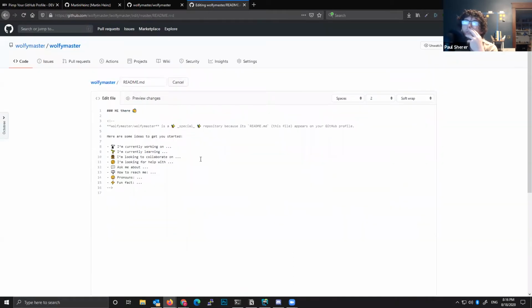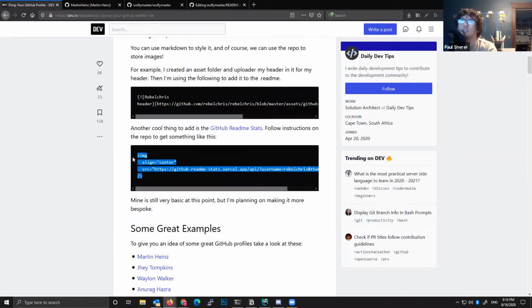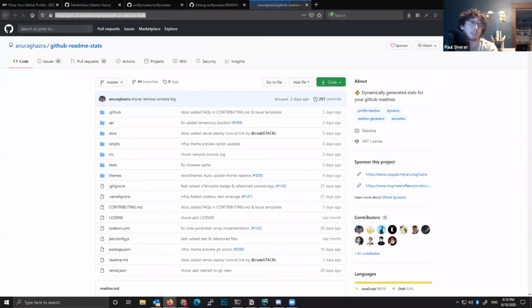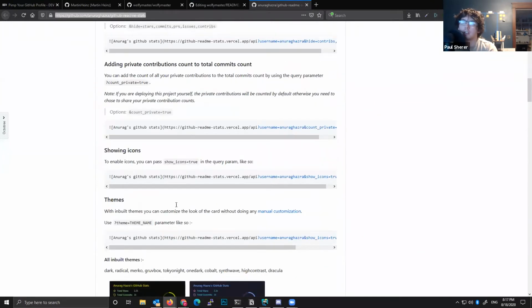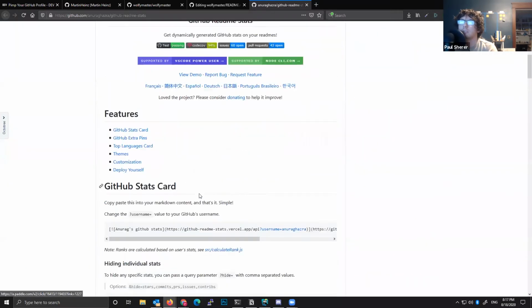We need to be able to update this. I'm not good at Markdown. This is another repo that I have linked in here called GitHub README Stats. That is what everybody seems to be using, but this dude created it and hosts it. There are predefined themes, and you can also choose your own colors, and it tells you how to pull in details on specific repos or just summaries for entire usernames and all the different things you can do with it. So we'll use this.